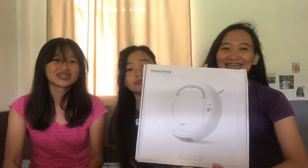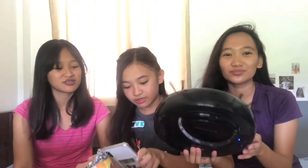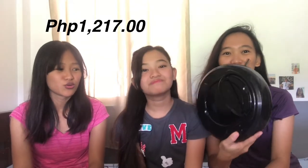Intelligent Sweeper Robot Cleaning. This is my robot. Ate's robot. We call it robot. It's a robotic vacuum cleaner. So it costs 1,217. So it's a best buy din, kasi alam niyo, helpful. Good yung quality niya. Trinay namin, ang ganda. So yeah, thumbs up.